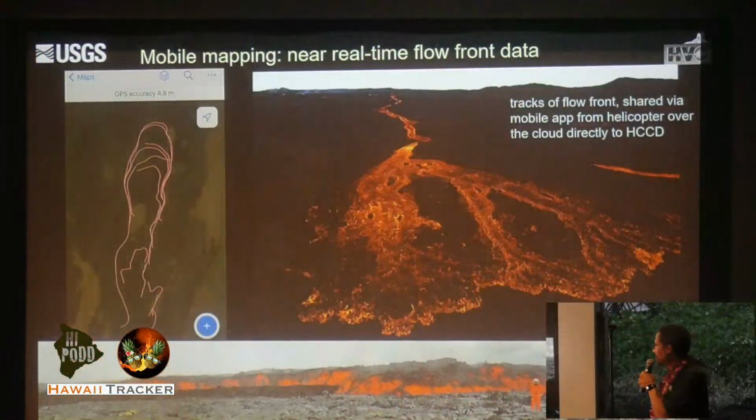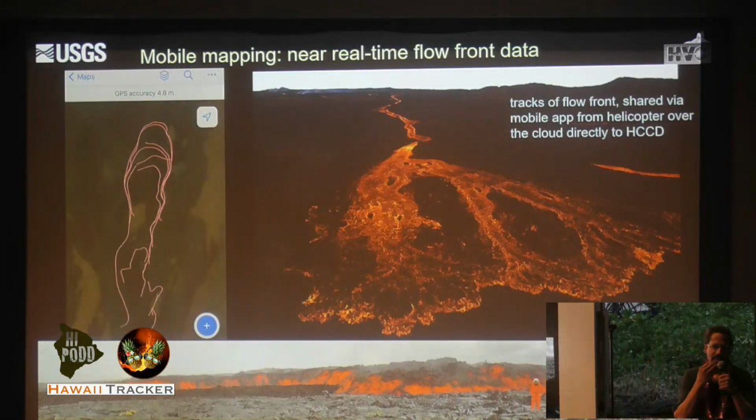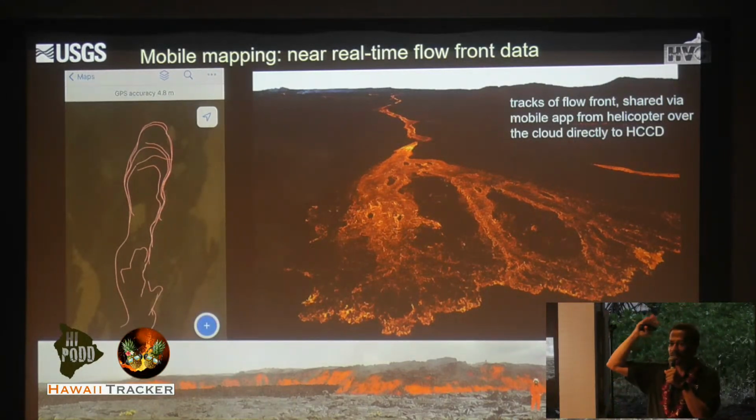The map would be there in near real time. To give you an idea of how thick these flows are getting to the Saddle Road, you can see this person standing here. This flow is about 8 meters. And as the flow moved further and closer to Saddle Road, it got as thick as 20 meters. Just think of telephone pole height. That tall.